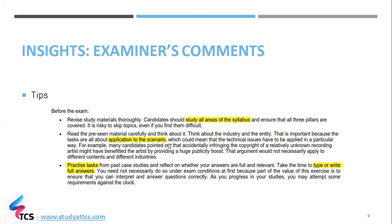And application to the scenario. So before the exam, you need to understand how you can apply theoretical knowledge to a given scenario, which is highlighted in the question. How can you know how to apply your knowledge? By doing mock exams. So it's of utmost importance that you practice mock exams. That's exactly what the examiner is telling you next: practice tasks as much as possible. Yes, so the examiner is asking you to practice mock exams.